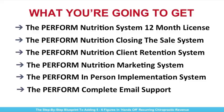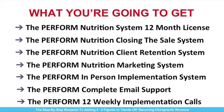Also, my team and I will provide 3-month email support. So with any questions you may have, you have around-the-clock access to me. And also, we will have weekly phone calls to ensure that, when your first couple patients move through the system, any questions you may have are immediately addressed.